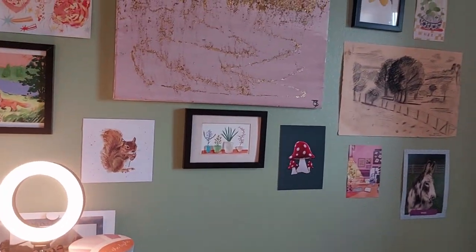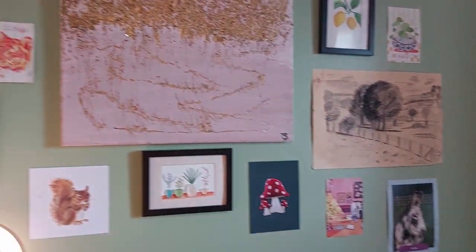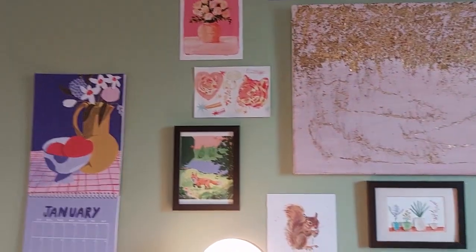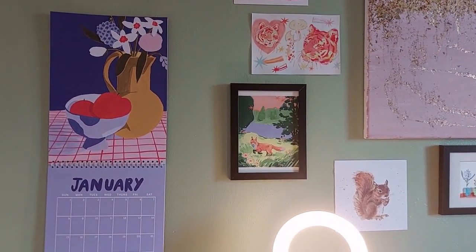And here is my pride and joy. This is my gallery wall. So happy with how this turned out. So I'll give you a quick tour of this. Still turned to January. Should really turn that to February now. But I love this picture.